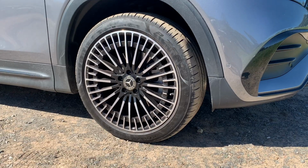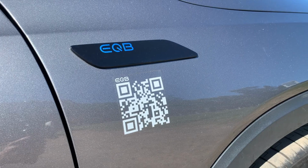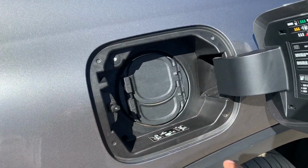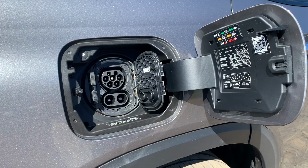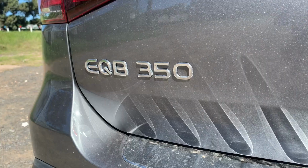Guys, that's it for this video on the Mercedes EQB 350 electric car. Is it too early in South Africa for a car like this? Considering all the load shedding, it might be, but nevertheless, to own an electric car still will definitely save you a lot on petrol. You wouldn't have to be filling up at the petrol stations, and even though Eskom's prices are going up that much, electricity at the moment is still cheaper than petrol.